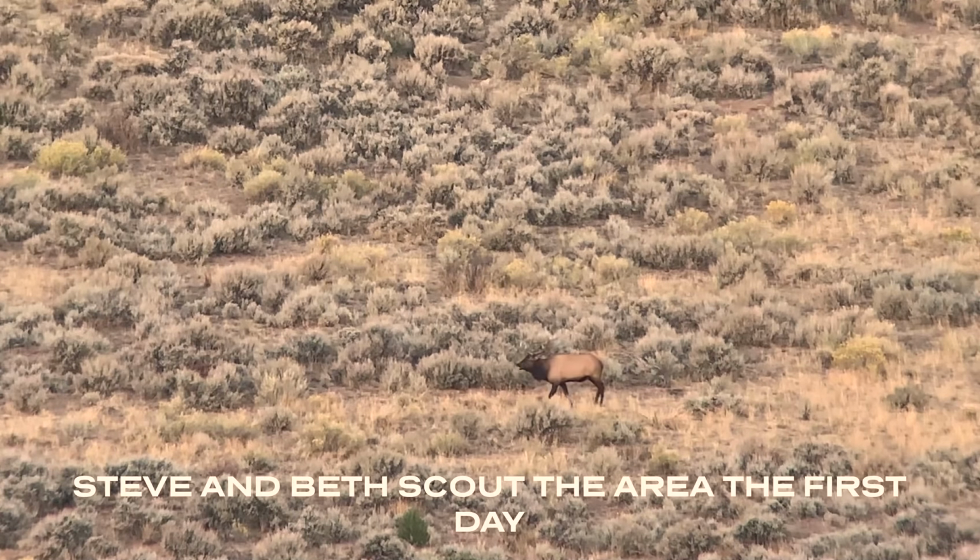So we left camp and I realized that I didn't have my boots. I still have my camper slippers on, so I had to flip around and go back. So we're running a little bit late. So we are now on the road, getting ready to turn into our spot and get up to our perch and see what we can come up with. So stick around.